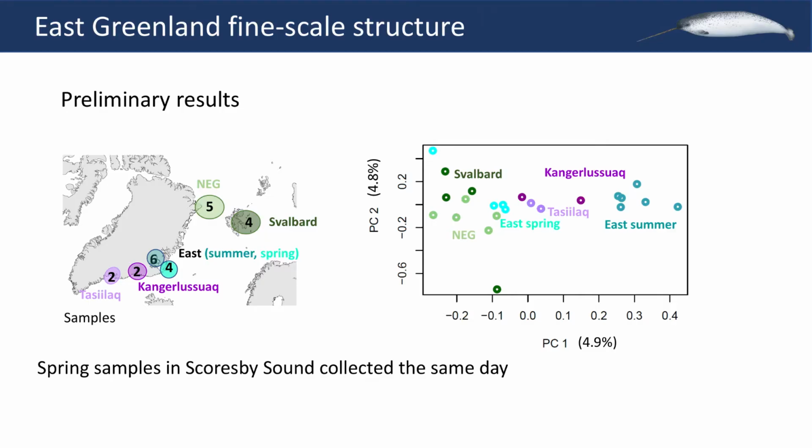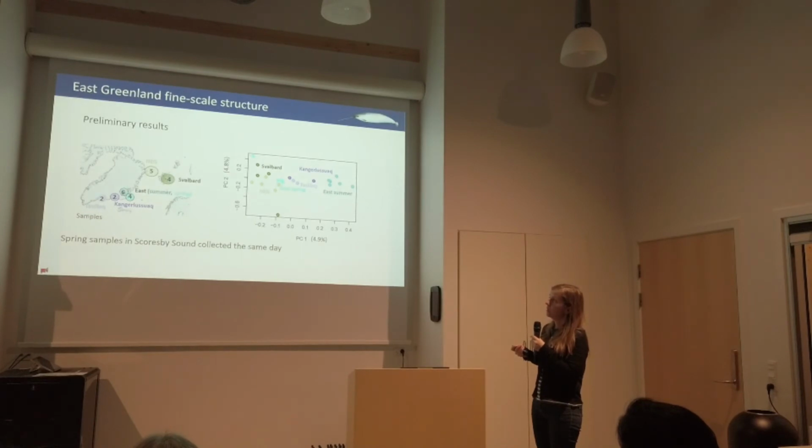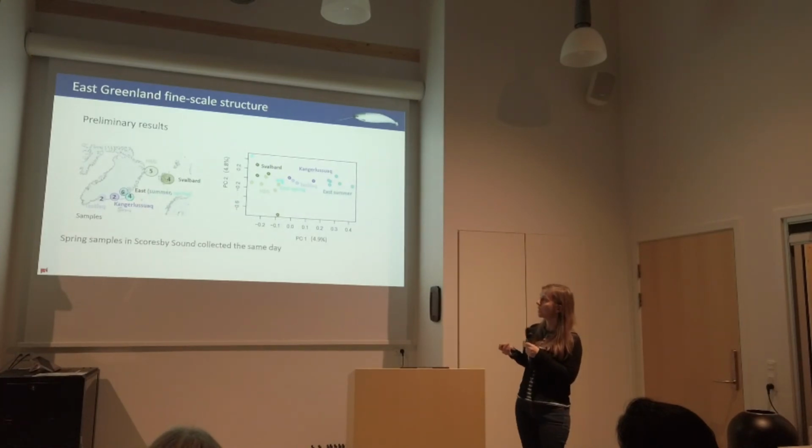Then I'm going to talk about another study, on the fine-scale genetic structure in East Greenland. I would like to stress that these are preliminary results because it's a relatively low number of samples. Again we have the same samples from Northwest Greenland and Svalbard. We have samples taken inside Scoresby Sound in the summer, and also samples taken in the spring at the entrance of Scoresby Sound, and then samples from other East Greenland localities.